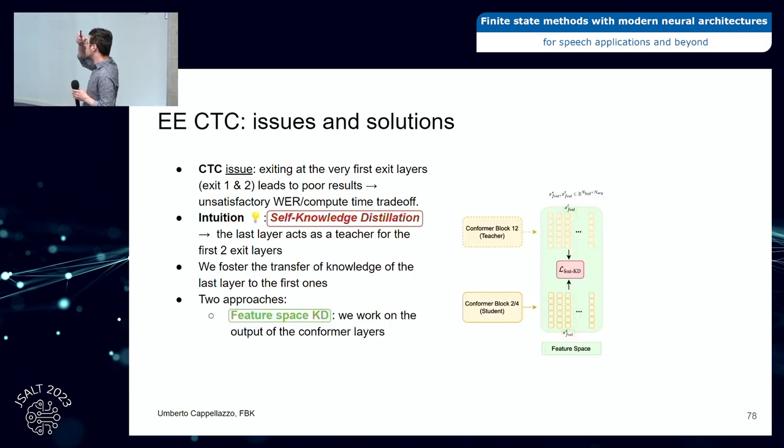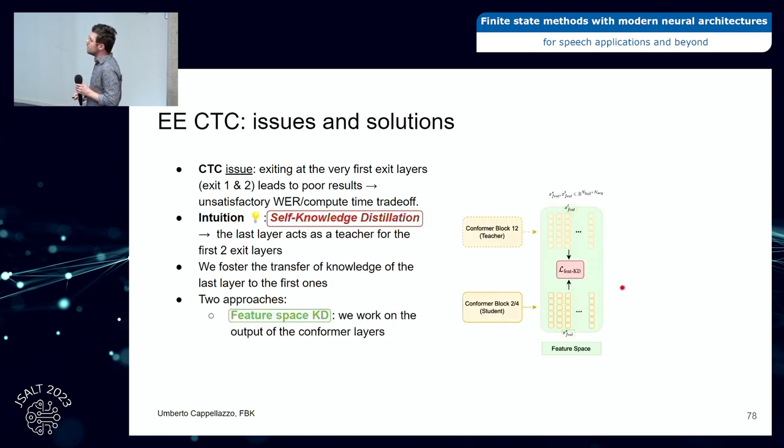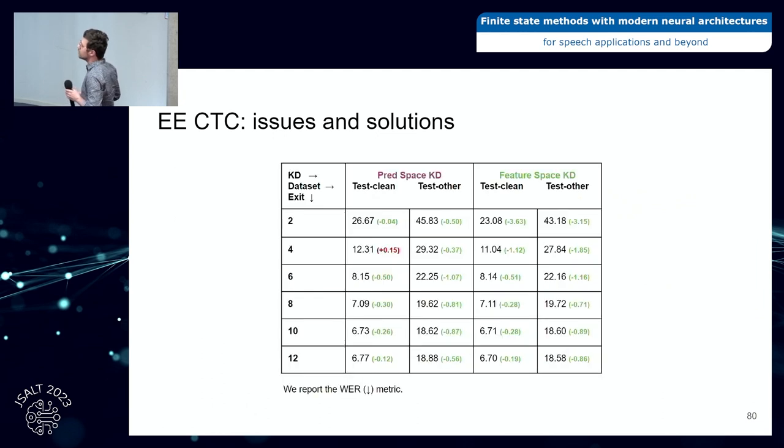We have investigated 2 different directions. One I call feature space KD, because basically we get the output representation from our conformer blocks from the student, and this is the teacher, and we compute a knowledge distillation loss here, using cosine similarity. Another possibility is to go through the exit layers. We basically have a distribution over the tokens for each frame, and we compute another distillation here. So we have explored these 2 different strategies.